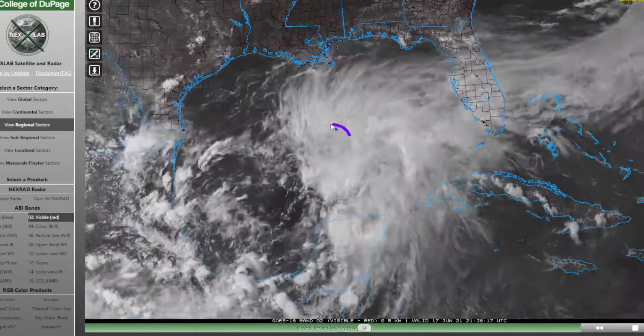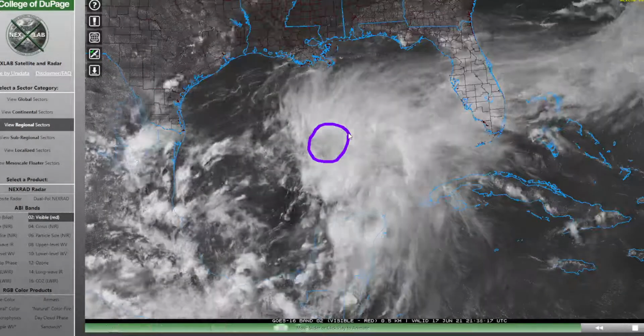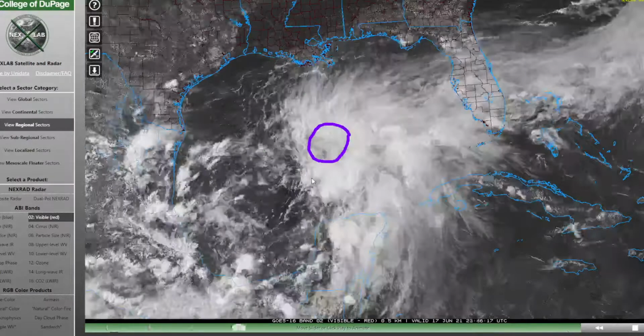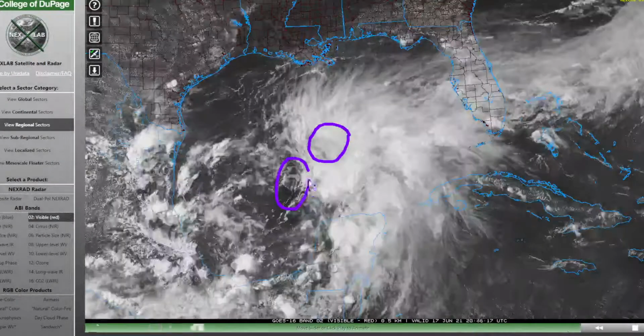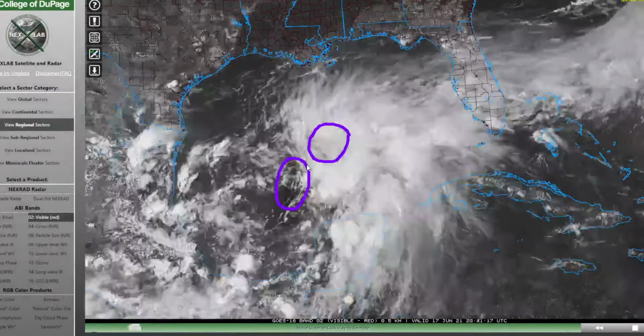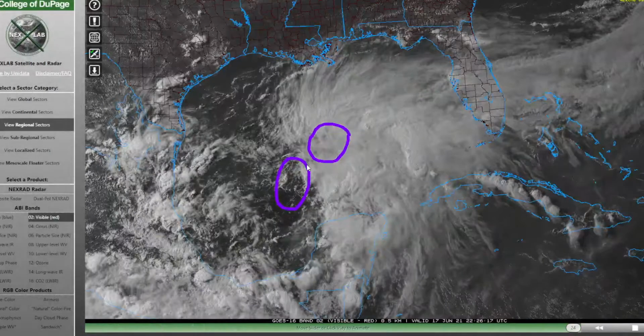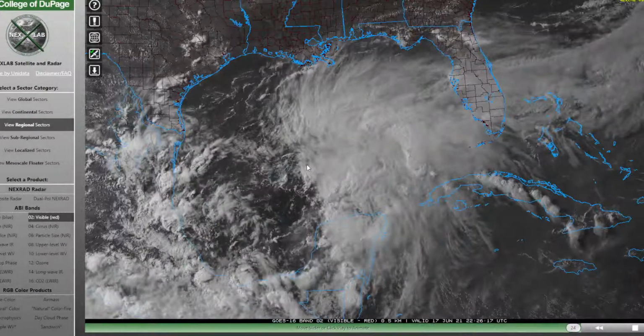This is where the mid-level circulation is, and you can see that there's actually some spin in the mid-levels, but where the recon is investigating is right here, and yeah, not really looking too great if you're trying to see a tropical cyclone develop out of this. And this is likely to continue, and it may be able to develop a surface circulation.